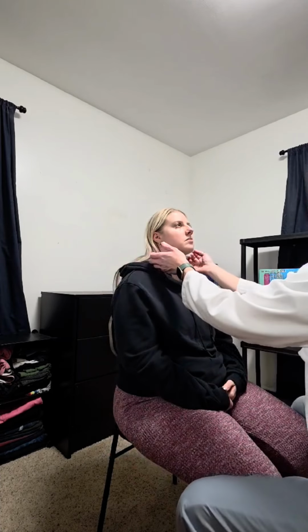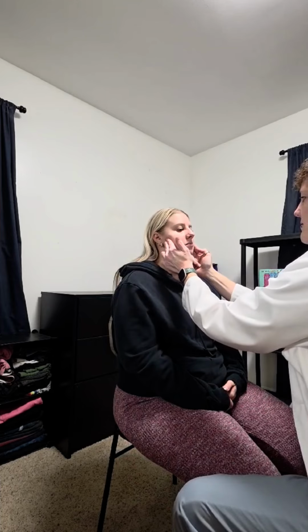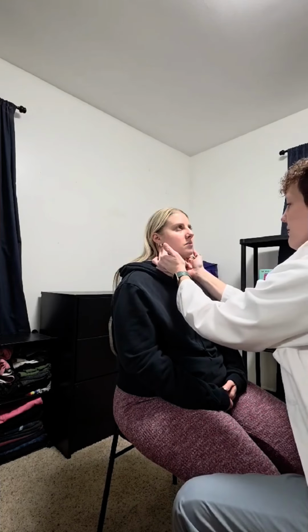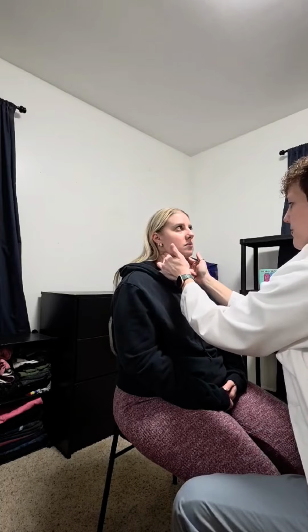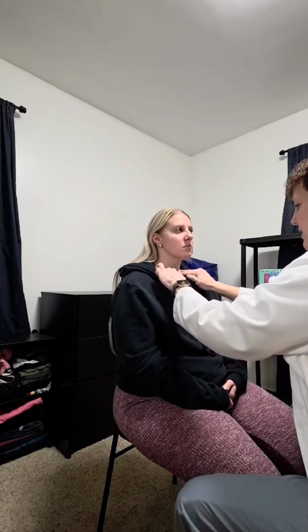I'm going to go ahead and palpate your lymph nodes now. Let me know if there's any tenderness, okay? We're going to start actually up here. Any tenderness? Alright, and no swelling is noted in any of the lymph nodes.